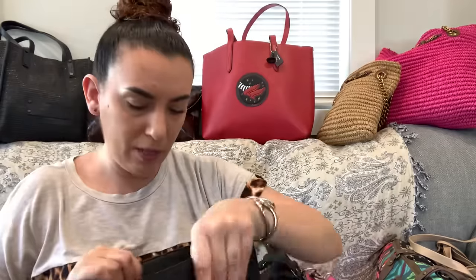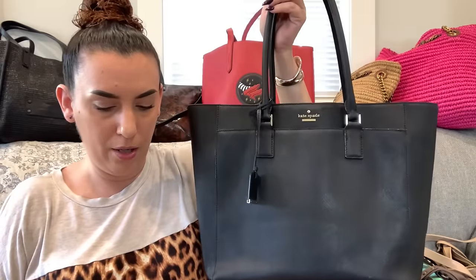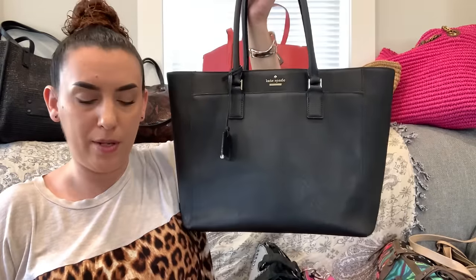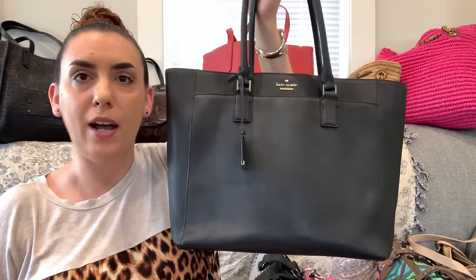And then your other side here in the front has your slip pockets. But everything has been cleaned out. There was a lot of brown down there and it came out really nice. So I'm only gonna drop this one $5. I'm dropping it to $55. Because I did have to put a lot of cleaning into it, but it did come out really, really nice, and I'm excited. So $55 on the tote.